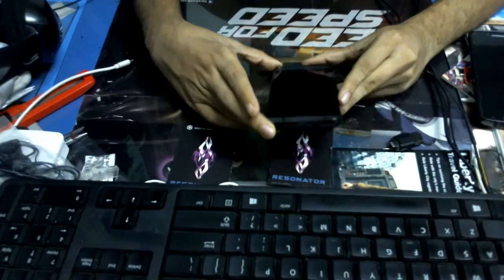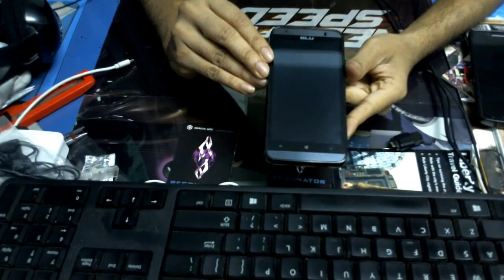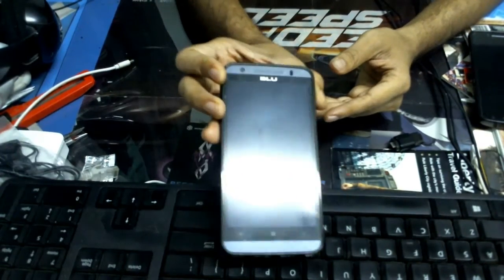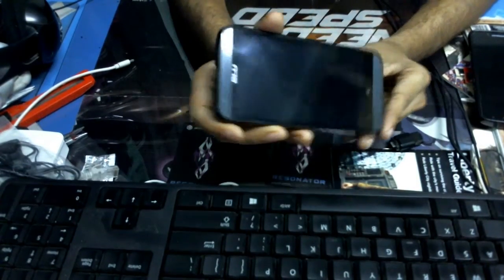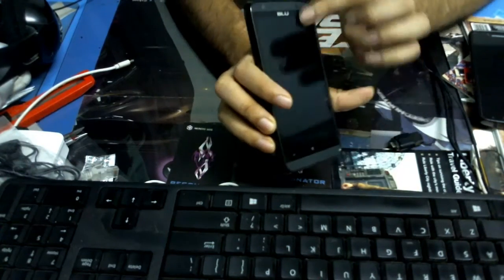So yesterday what we did was we unboxed the BLU Win HD LTE mobile phone. Yesterday when we checked it was running on Windows 8.1 operating system, and we had set it up basically and put in a SIM card and a 16 GB micro SD card. What I did extra was I applied the screen guard on top of this.